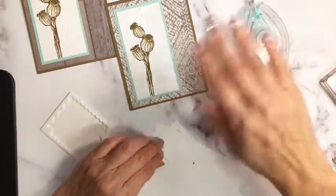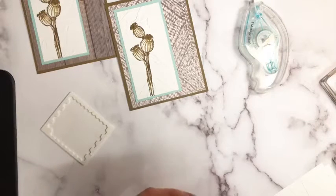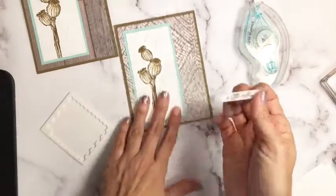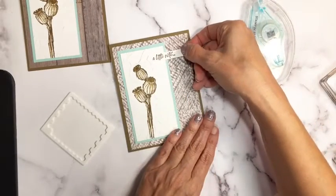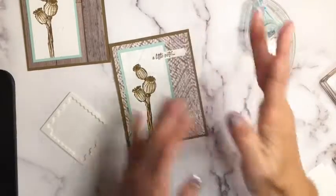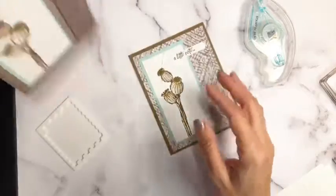because it would be kind of crooked, it would be kind of slanted if you use dimensionals on both sides. I mean, it wouldn't be totally noticeable, but I also squished it down a little bit. And I put that guy up here like so. So there's the front of your card. What do you guys think?